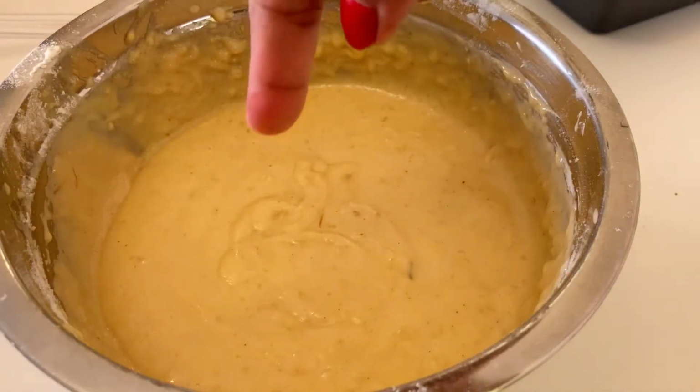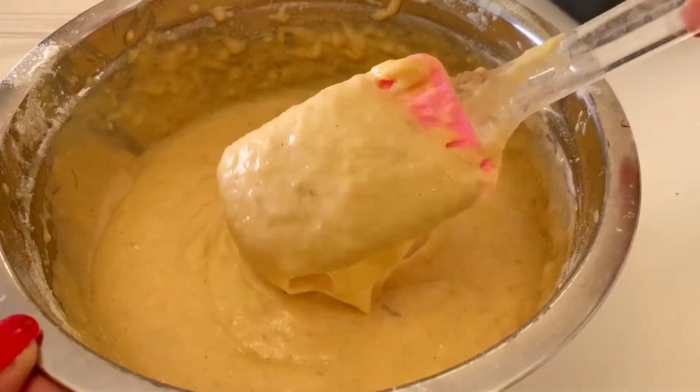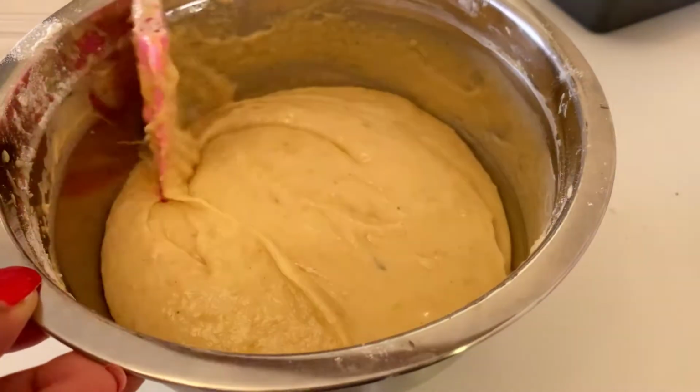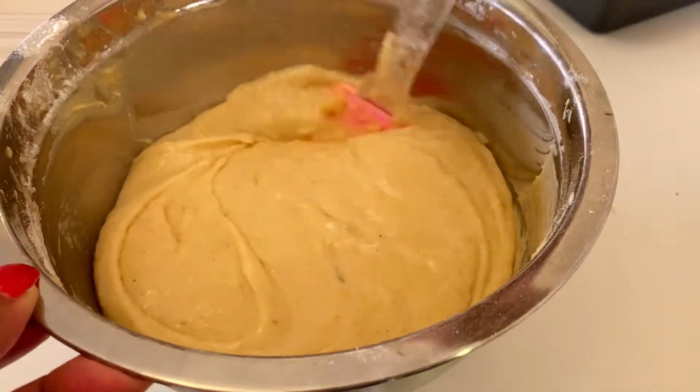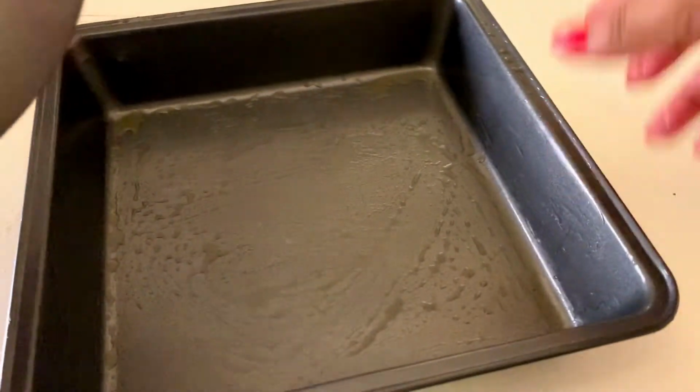You just need to use the mixer for a few minutes, maybe less than 5 minutes. You don't want to over mix the mixture. You just need to remove a little bit of the lump and mix it finely all together. So as you can see, this is the mixture now. It's ready to go in the baking pan.